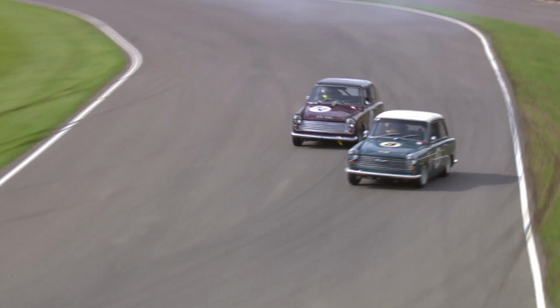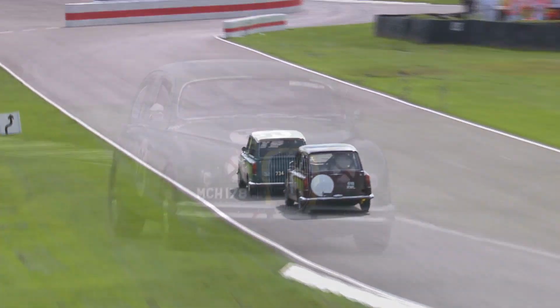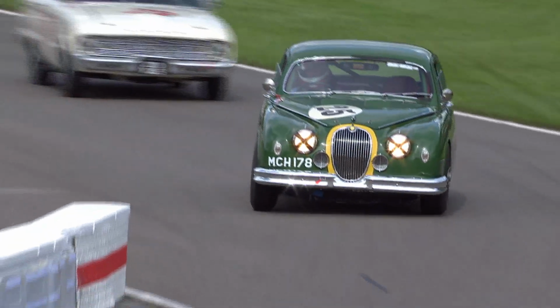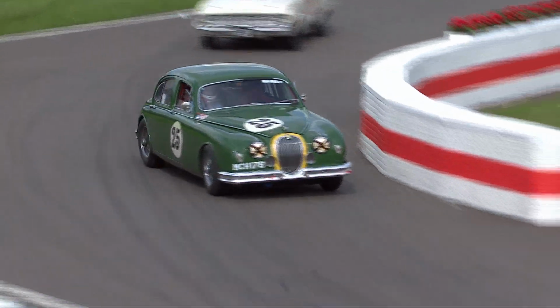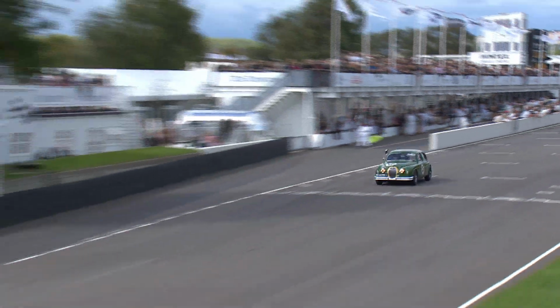Would it be Michael Caine locking up down at the end of the lap? Would it be Rob Huff in 14 who got through to take the bronze medal position? We knew the identity of the driver who was going to take the victory. It was Frank Stippler, who drove beautifully in the 25 Jaguar Mark I. He came through with a tiny lead.